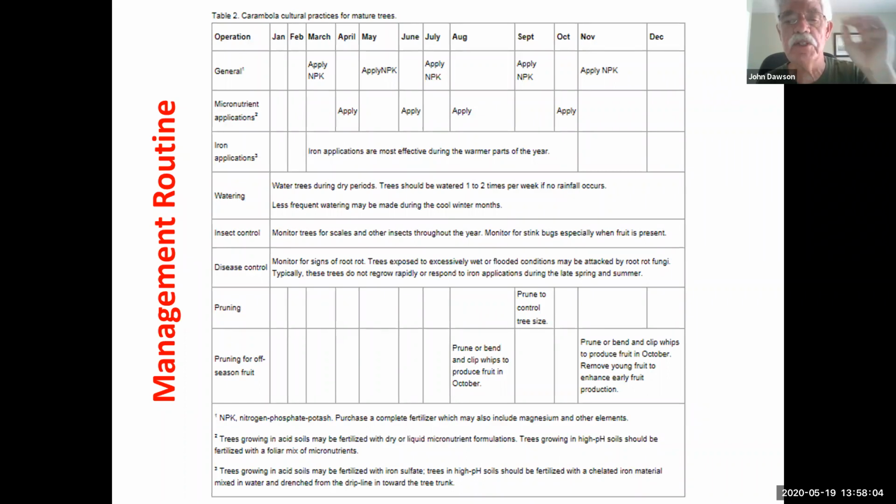What's nice about the publications is that it's basically a carambola for dummies. It basically tells you month by month what you should be doing, including applying any kind of fertilizer, micronutrients, which you spray on the tree, any applications of iron, which you place around the bottom of the tree, how do you go about watering, any kind of insects you should be looking for, anything as far as disease control, pruning, when to, and other information, okay? It also tells you not only what fertilizer, but how much to apply, and we'll get to that in a minute.